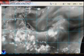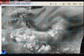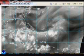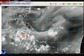But this system over here, 93L in the Western Caribbean, is what all eyes are on right now, as this has huge potential to be a nightmare for the oil spill situation in the Gulf of Mexico. Let's go ahead and talk a little bit about it. The center of circulation appears to be right off the coast here of Honduras and Nicaragua. I'll show you some close-ups in a minute.